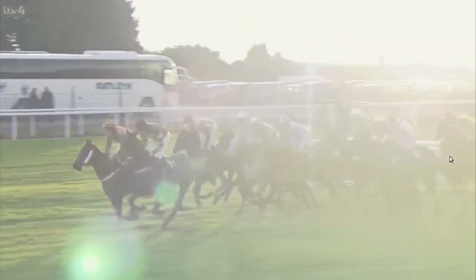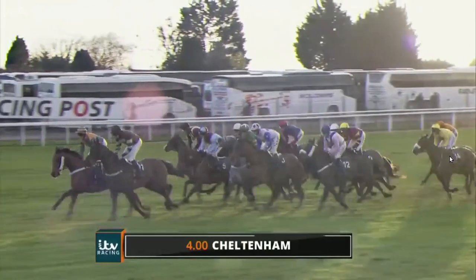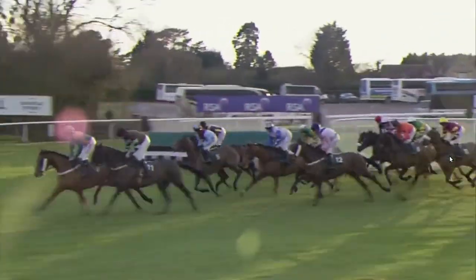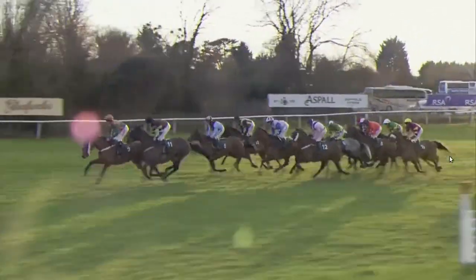As the runners make their way towards the start, he's got his flag raised and he lets them go. For this GalliardHomes.com Cleeve Hurdle, a Grade 2 contest, Cole Harden and Nakarabo are the first 2 to break the line. Ballyoptic being kept close to them as they rise at the first. First 3 flights come up pretty fast in this contest. The Romford Pele is handy on the outside.